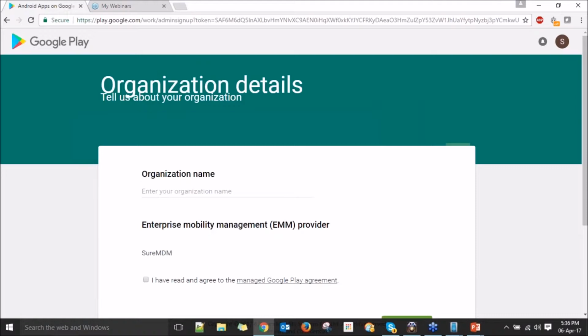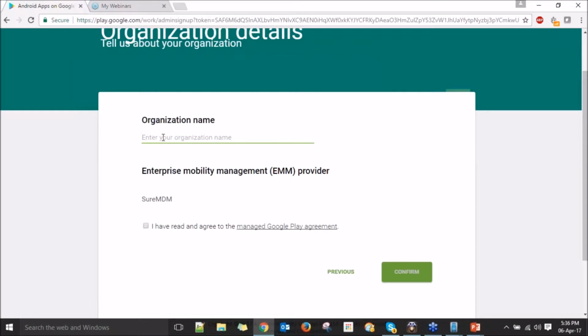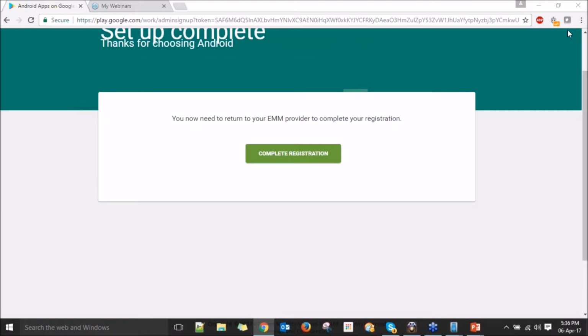Just click on the Get Started button, and in the organization details it would request you to enter the organization name. In my case, it would be 42KS. Then you enable the agreement of Google Play Store, and click on the confirm button here. Once you click on confirm, it says complete registration. Click on it, and this would take you back to the SureMDM console once the enrollment is successful.